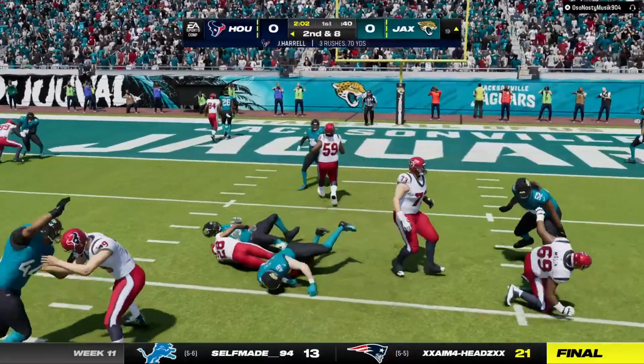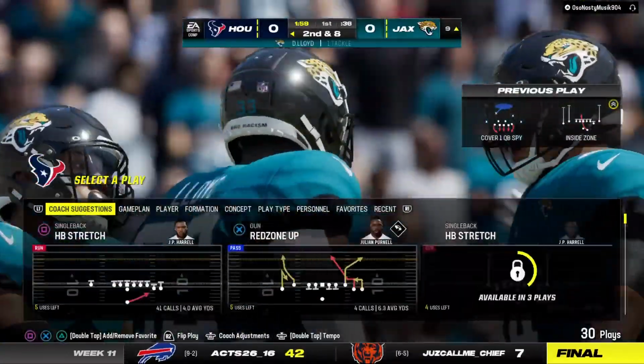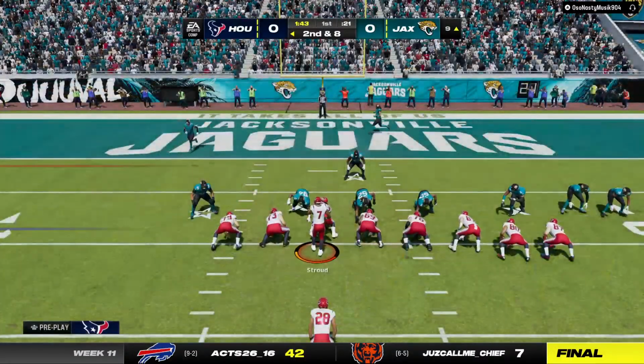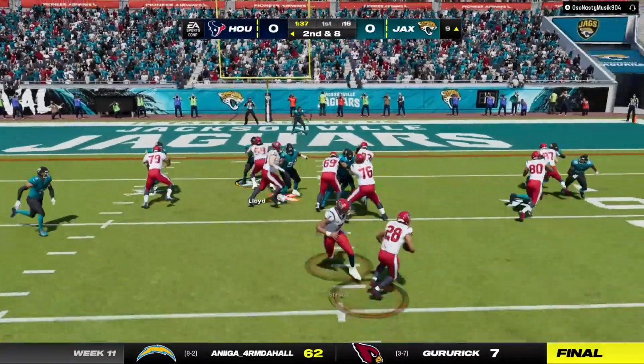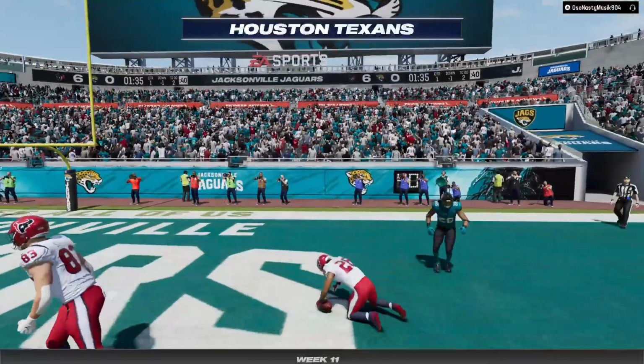On first down, Harrell, and he'll fight his way down inside the 10 to the 9-yard line. They had the huge play last time. Here it is a much smaller gain of 2. Ball at the 9 on 2nd and 8. One back in the backfield, he'll get the carry, and he's in.